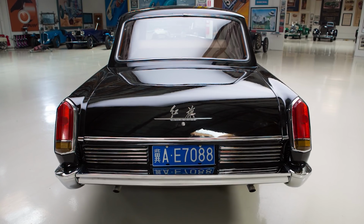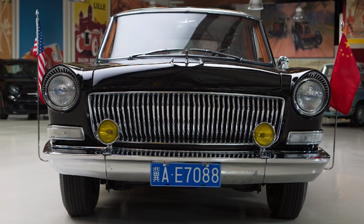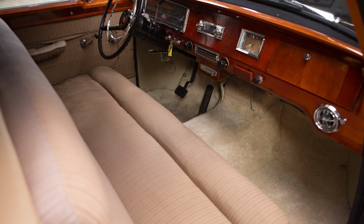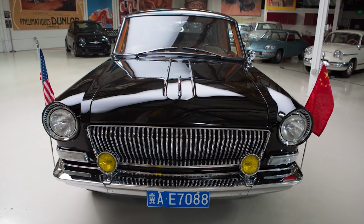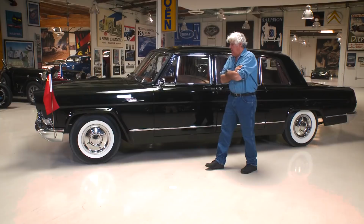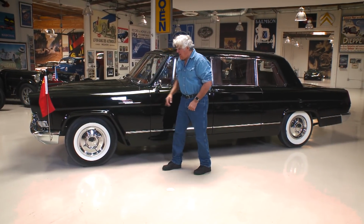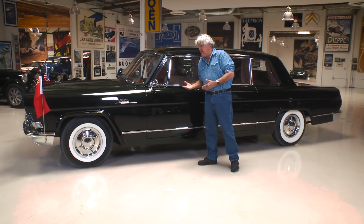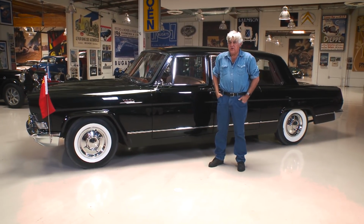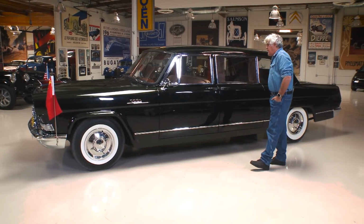License plates. Well, it's a 1978 Hongqi CA770. It is a Chinese-made vehicle. Very unusual. I've heard of many Chinese vehicles, but this is the first one I've not heard of. In a minute, we'll find out what the three flags mean and what engine it has. I believe it's an American engine, but we'll get into all of that with the gentleman who owns this car.